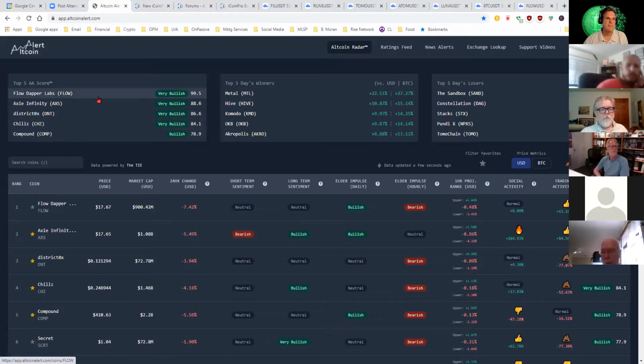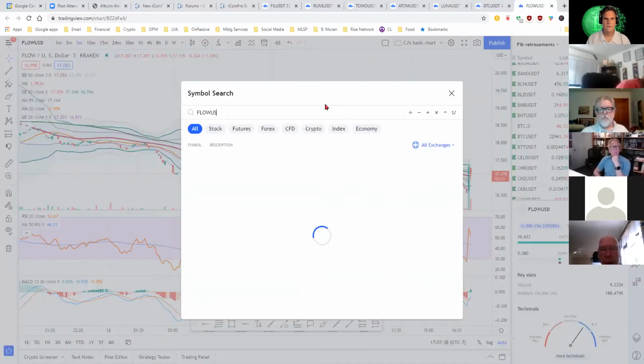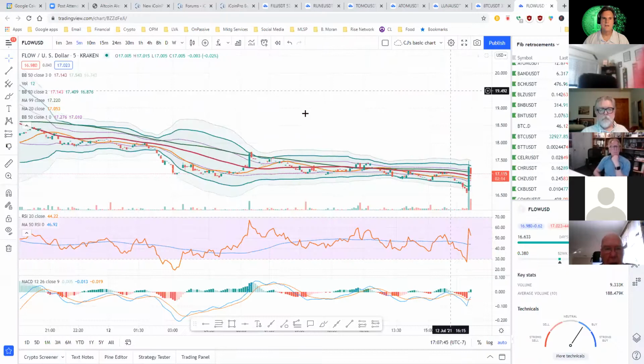Okay, well, I'll just talk about what I looked at a little while ago. I looked at this Flow, Dapper Labs, because I've seen this one come across our bullish indicators once or twice. I've never heard of this coin really, Flow. So I looked it up, pulled up the chart, and it's on Kraken. It's not on Binance or Coinbase. It might be on Coinbase actually. I thought it was. No, maybe not. All right, so no, it's on these smaller exchanges like Huobi and Kraken and those kind.